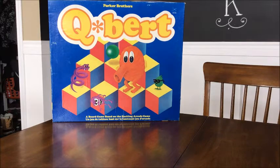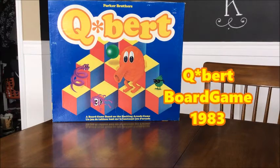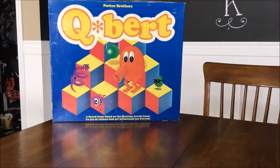This is Cubert from 1983, brought to you by Milton Bradley and Parker Brothers. This was a time when the board game companies, the toy companies, were trying to cash in on the video arcade game craze of the 80s. These games were meant to simulate their arcade counterparts in Amish fashion.